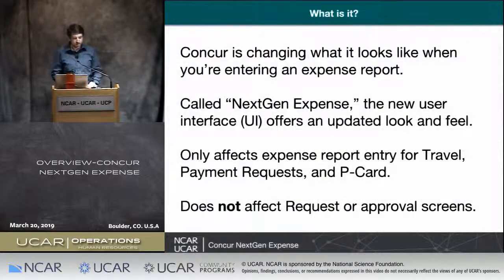So, what is it? Concur is changing what it looks like when you enter your expense report, and it's called NextGen Expense, and it's just a new UI with an updated look and feel. And this only affects the expense report entry, so you're not going to see any changes to the travel request section, and approvers are not going to see any changes on their approval screens at this time.